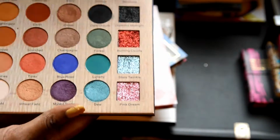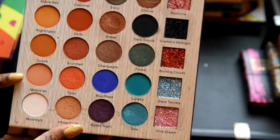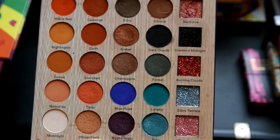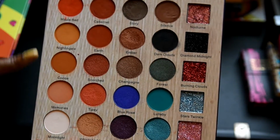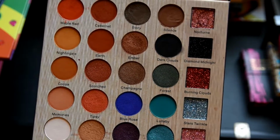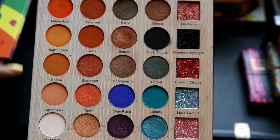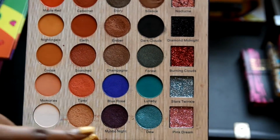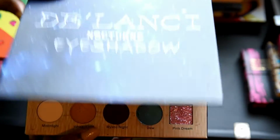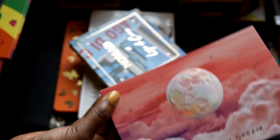And then this one I actually really do enjoy. This is their Nocturne palette. I enjoy the shades over here, the circled shades. The squared shades I don't touch, they just sit there, but the circle shades are really nice, and I actually kept this one and got rid of my Jaclyn Hill palette because my friend wanted that and I didn't really care about the label. I just liked the color scheme, and this has some of those colors, and the actual colors are better in this palette than that palette, so I'm happy about that. I don't know where my other one is.